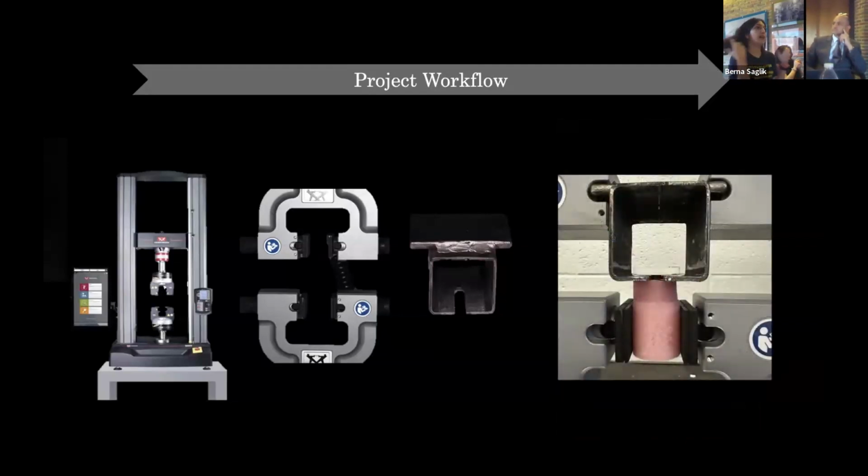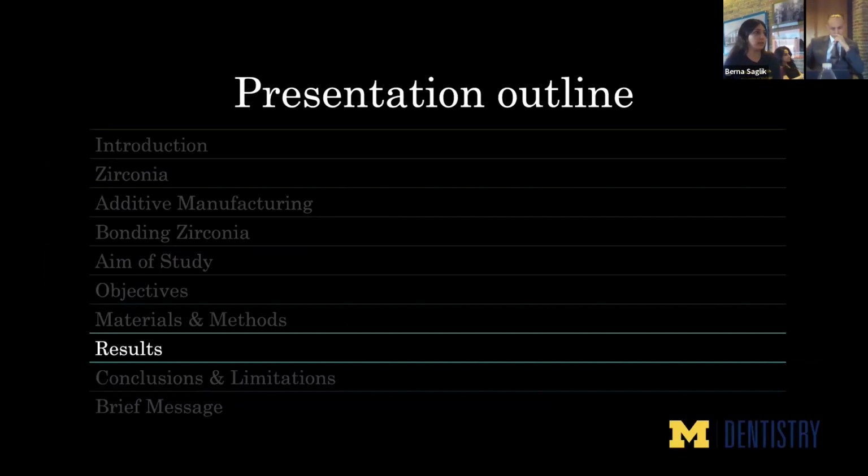This is a zoom-in of how it looks. You can definitely see we're not really loading the sample before doing the test. There is a very minimal space between that coping and the platform that we have over here. So our force is mainly centralized towards our Ti-base specifically.